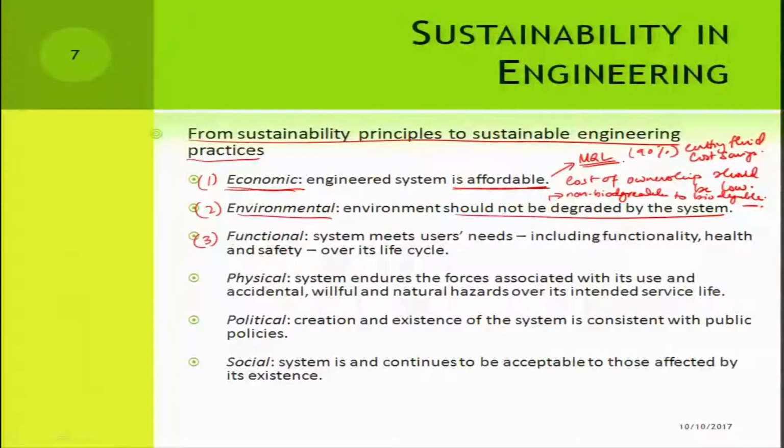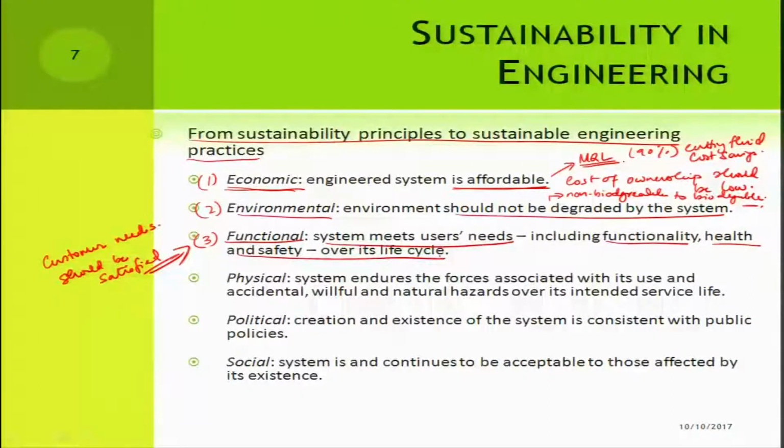Third, it should be functional. Functional implies the system should meet the user's needs, the customer's needs. Whatever the needs of the customer are, they should be satisfied. So it should have functionality, health and safety in its overall life cycle. The system should be economic, it should be environmental, and it should also meet all the needs of the users.